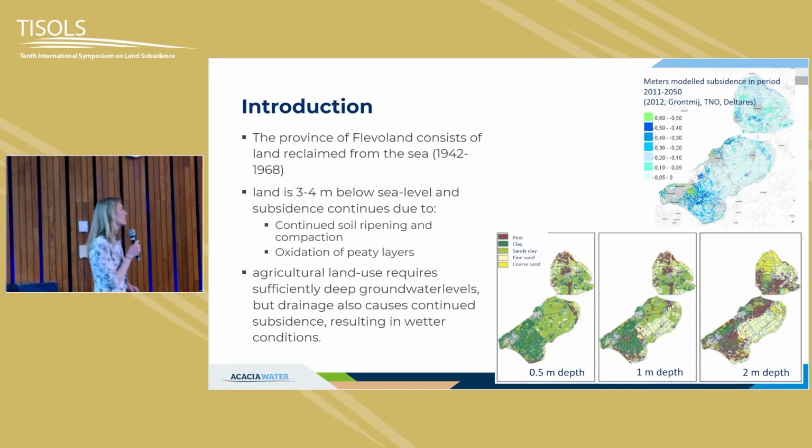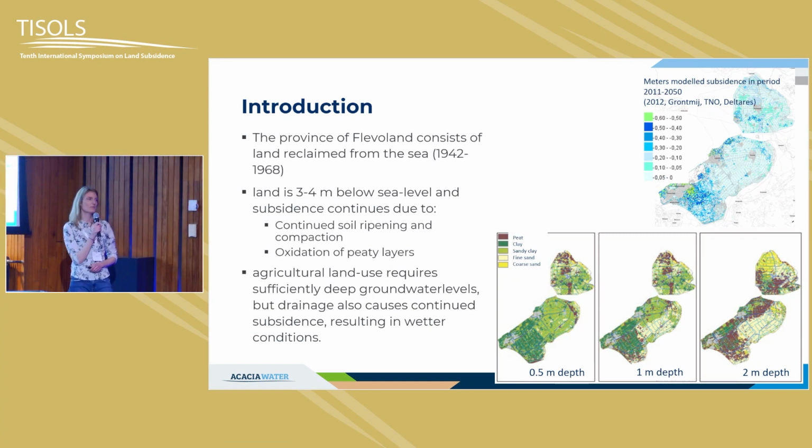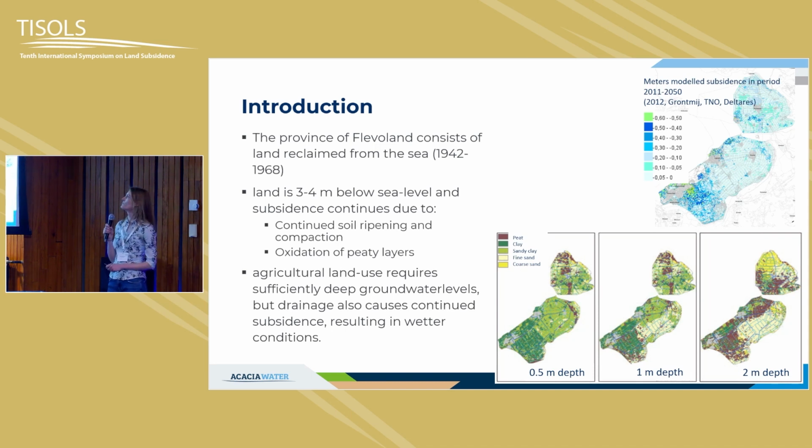So what's the issue of soil subsidence in Flevoland? Well, the province is quite new. It's only developed in the midway of the 20th century. And then it was reclaimed from the sea. And from that moment, subsidence happens, and now the surface level is about 3 to 4 meters below sea level. And subsidence continues, as you can see in the above figure, which shows the predicted subsidence between 2011 and 2050. And here you can see that the darker colored areas would still subside about up to half a meter.